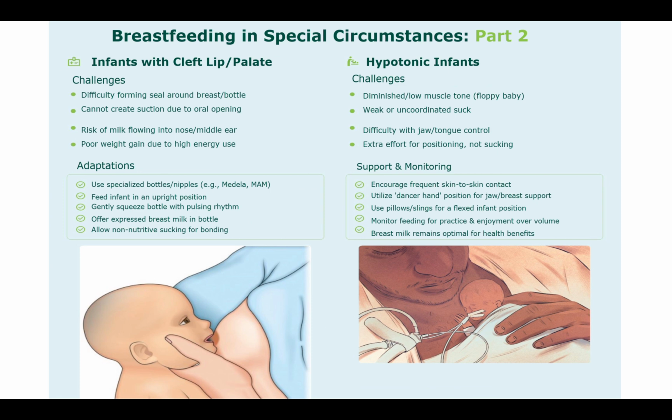Continuing with the special circumstances, let's consider infants with special medical conditions. For infants with cleft lip or palate, individual evaluation is essential, and parents should be counseled on the likelihood of breastfeeding success. Challenges can include difficulty with latching and sputtering, and feeds may take longer. If direct breastfeeding isn't feasible, expressed breast milk can be given via cup or spoon. A semi-upright position is recommended to minimize nasal regurgitation and reflux.